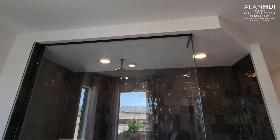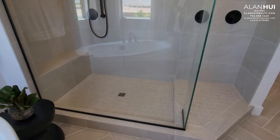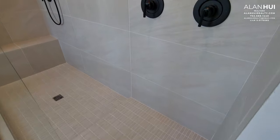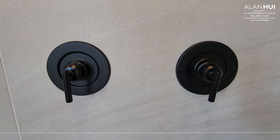The third option is called the glass walk-in shower, also known as a super shower to many other builders. This would be a large walk-in shower that spans from wall to wall, from left to right. You will get a 3/8 inch glass from floor to ceiling, and it will come with a rain shower head. This option will cost $6,200.